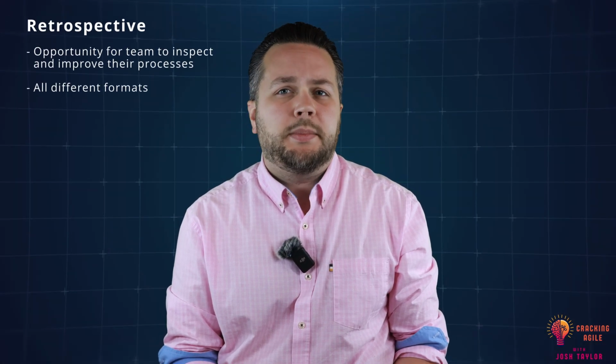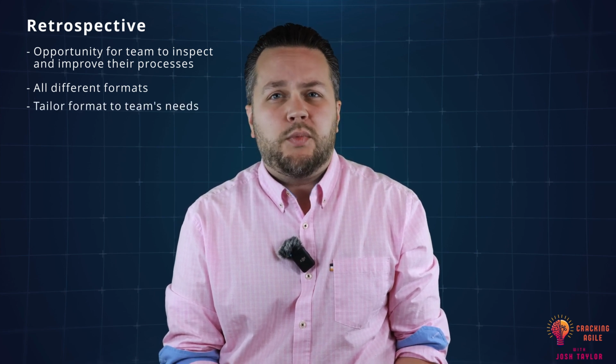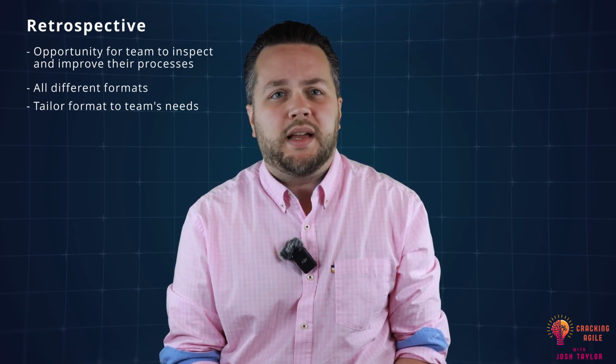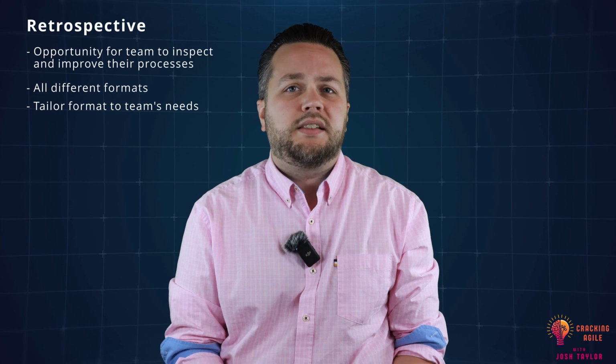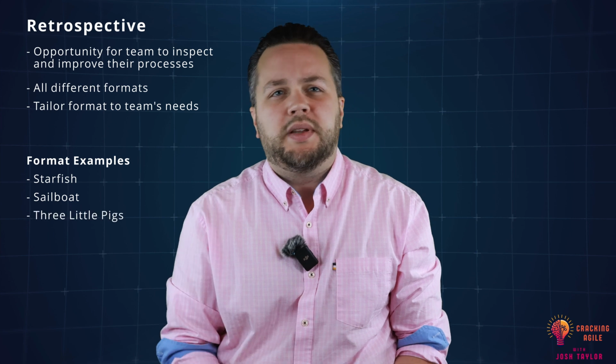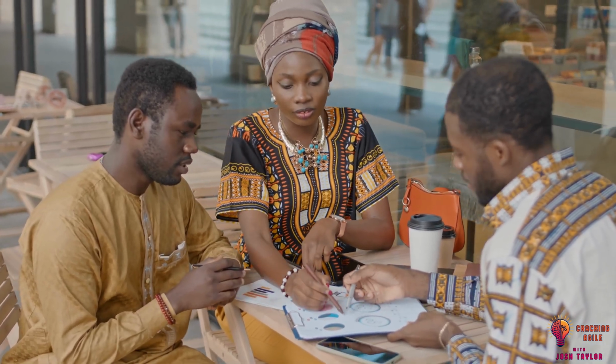A great opportunity to discuss how you might improve communication would be within a retrospective. There are all different types of formats you can use to help facilitate this conversation. If you're consistently only asking what went well, what did not go well, and what can we improve, then maybe it's time to look at some new formats. I love adjusting the retrospective formats to my team's continuous improvement needs. Starfish, Sailboat, Three Little Pigs. There's so many different formats. And when wielded correctly, they help draw people out of their shell and provide better conversation. Try it out.